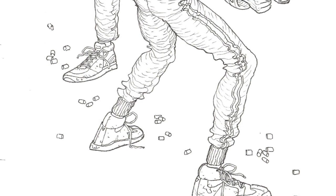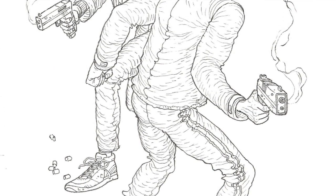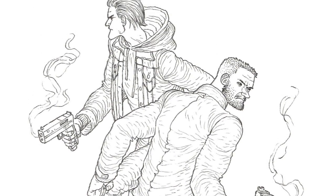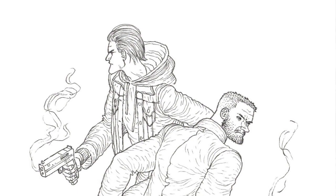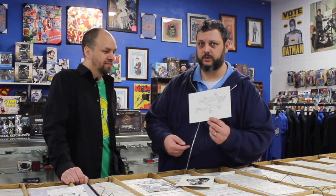All right, so another little sketch I got was this really cool character design sketch of these two criminals, which was part of an unpublished story that the creator of The Freak had done. Again, this was a pre-done sketch. It was just on his table, and it was super reasonably priced, I think $10. Yeah, it was hard to pass up, and I just think he's an up-and-comer, so it was a really cool chance to get something easy.